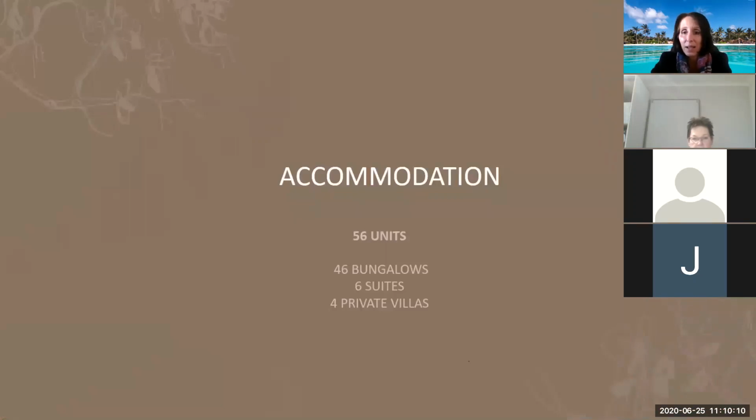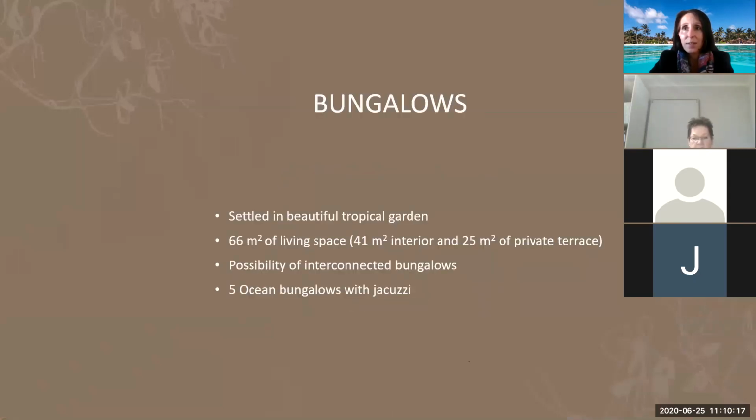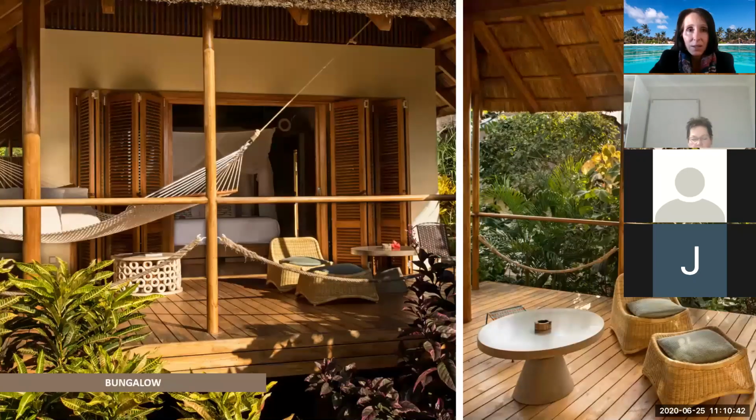Let's have a look at the accommodation. We've got 56 units in total. The majority of accommodation are bungalows. They have recently been renamed, because the vegetation has become so lush that certain ocean view bungalows would no longer offer an ocean view. So whatever the name of the bungalow or the accommodation is right now, this is what you can expect: an oceanfront to a 2-bedroom villa will really be on the oceanfront, and the bungalows will give you a tropical garden view. So this is how they look.